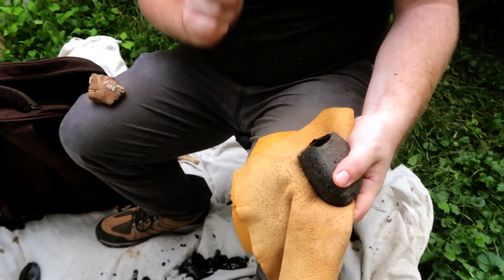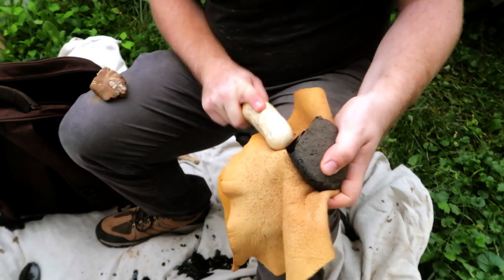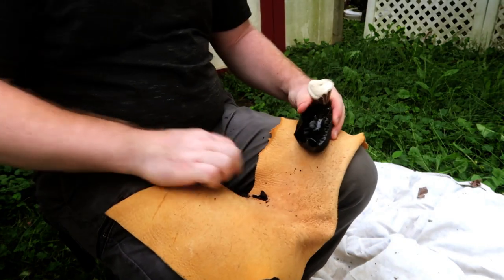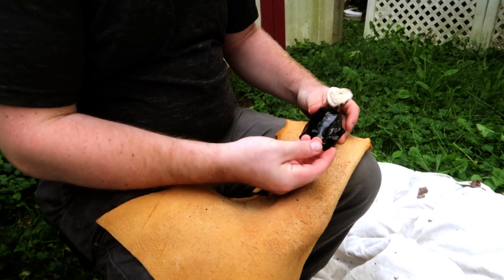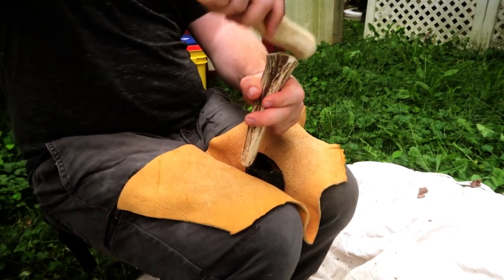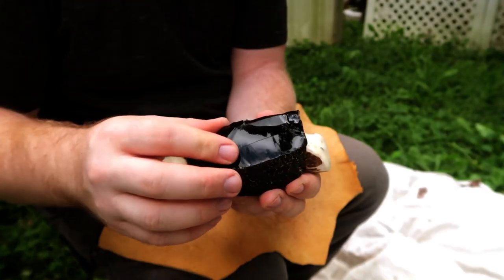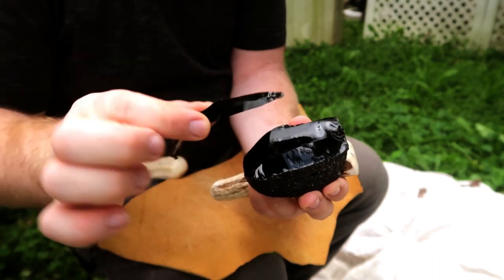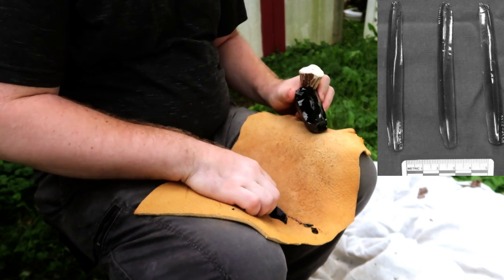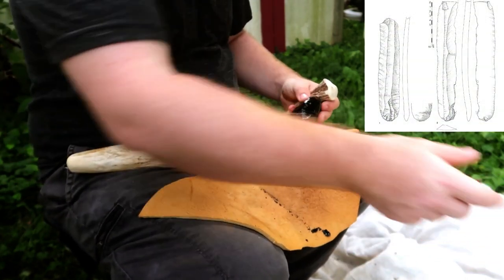Blades can be removed with either direct percussion, indirect percussion, or even pressure flaking. Those removed with direct percussion tend to be somewhat irregular, and those removed with indirect percussion and pressure flaking, more refined. Here, I'm using a moose antler indirect percussion tool, which I'm then striking with an antler billet to produce blades. The most uniform blades in prehistory were done with pressure flaking, such as those made in Formative period Mesoamerica and in Western Neolithic Europe.